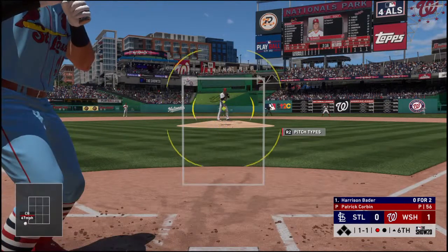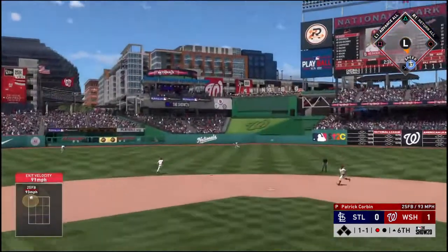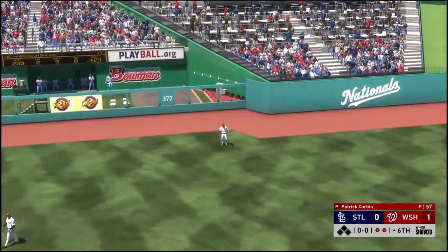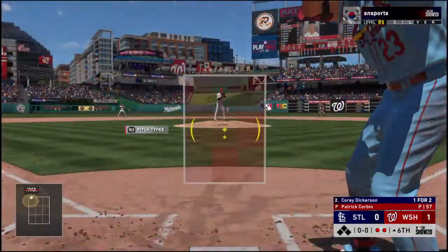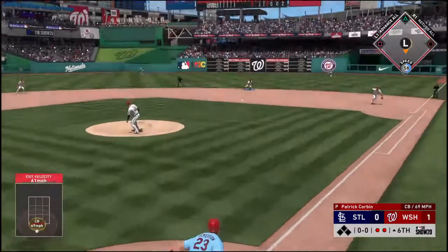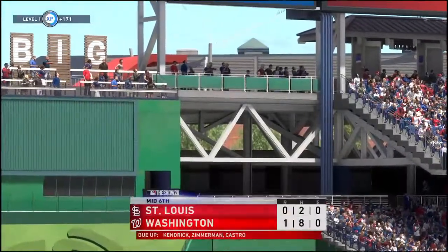One ball, one strike to count. 1-1. This is hit high in the air out toward left center. Giving chase is Robles. He gets there, and that's the second out. Trying to pick things up where he left off, Corey Dickerson. He tripled earlier, making him 1 for 2 in the ballgame. This should end the inning as it's sent out to second. Kendrick has it. They'll whip this one to first in time, and that ends the inning.